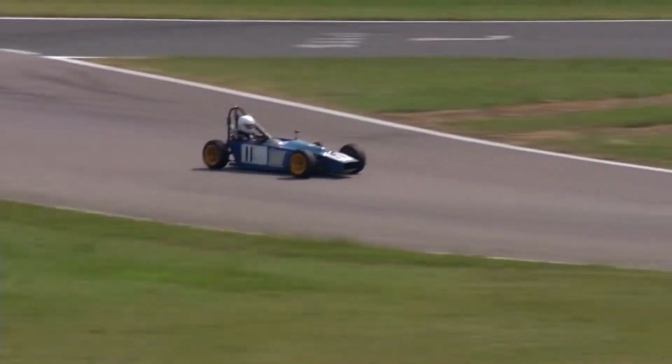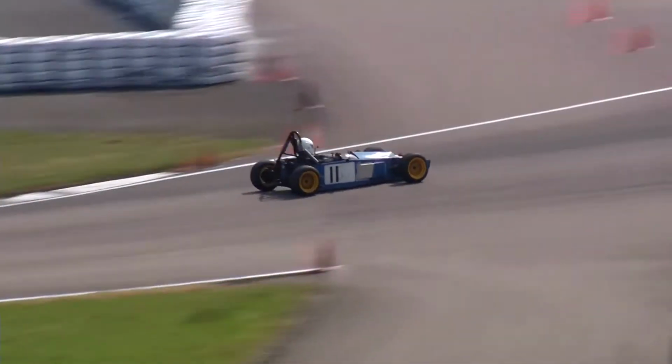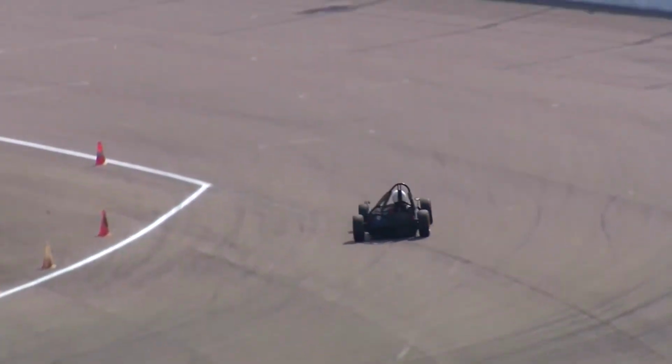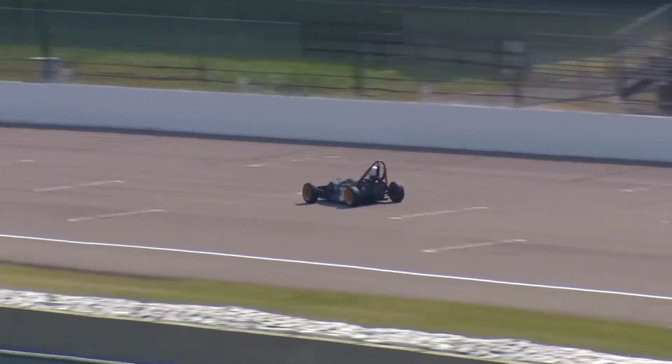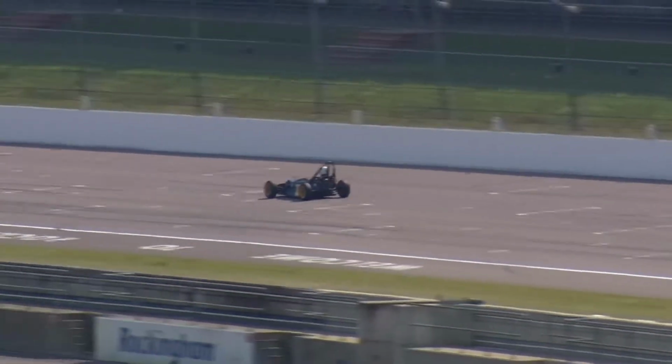So that puts Ben Mile now into something of a clear lead, car number 11 now. He goes through the turn 4 banking over the start and finish line to start another lap. It's lap number 6 for him now.